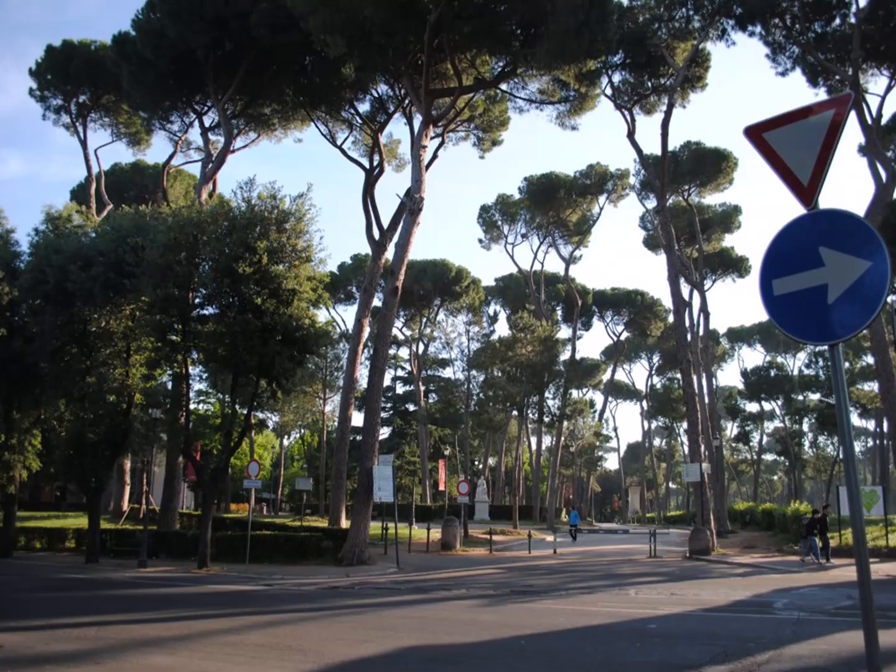And we never had enough time to go back and see all the other stuff because they have the Modern Art Museum, the zoo, there are a lot of other things to see there, and there's also supposed to be a really good view towards the Vatican.